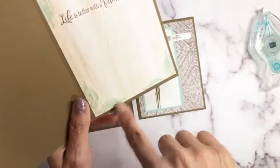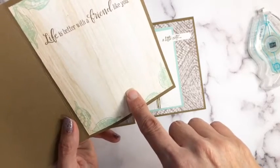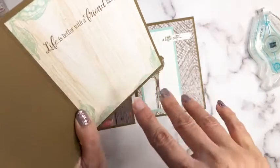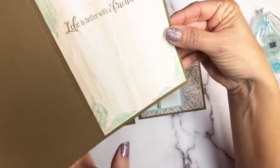And I think this is the first time I've ever done an inside with designer series paper. Have you guys ever done that before? Let me know. I think it's pretty cool. It's light enough and not so busy that you can write your little greeting on there, send somebody some love, pop it in the mail. I just thought, how cute is that, right?